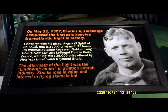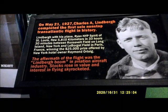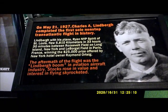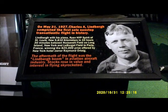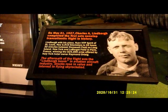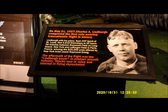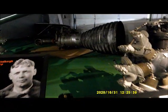On May 21st, 1927, Charles A. Lindbergh completed the first solo nonstop transatlantic flight in history. Lindbergh, with his plane, Ryan NYP Spirit of St. Louis, flew 5,810 kilometers in 33 hours, 30 minutes between Roosevelt Field on Long Island, New York, and Le Bourget Field in Paris, France, winning the $25,000 prize offered by the New York hotel owner, Raymond Orteig. The aftermath of the flight was the Lindbergh boom in the aviation aircraft industry. Stocks rose in value and interest in flying skyrocketed after that.